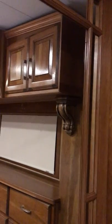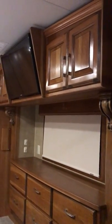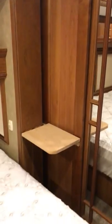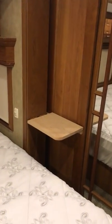There is a wall safe in the closet. And the closet is cedar lined. There are double doors in the closet, mirrored, as you can see. Let's see if I can get out of this. There you go. The closet is mirrored. There is a little shelf that we added later. Of course, the color doesn't match.